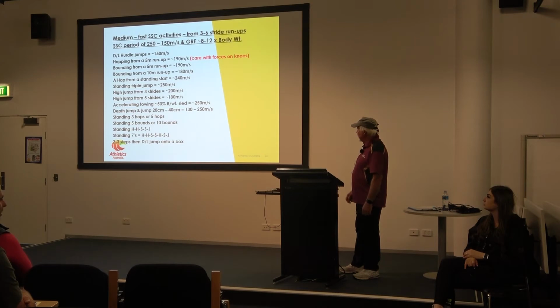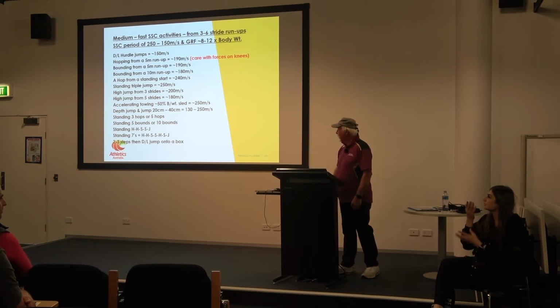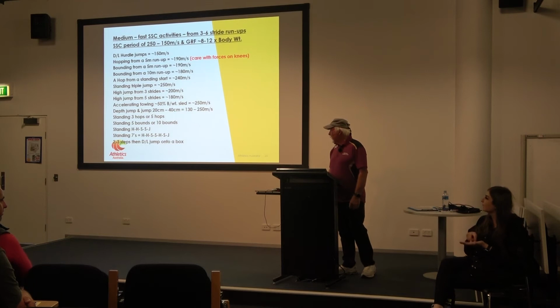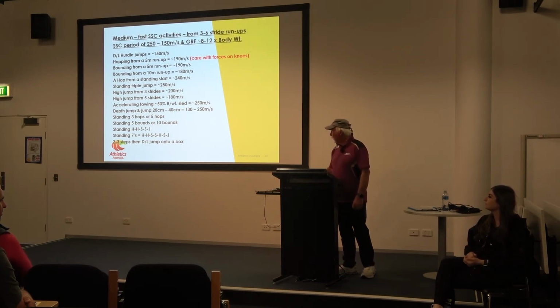Towing, accelerating with a sled is about 50% of body weight, about 250. A depth jump depends on how high you come down from, but 20 to 40 is shorter, and when you go up higher it falls into the next category. And there are some of the other activities that we do in jumping. Standing, 2 hops, 2 steps and a jump, and 7s, which are hop, hop, step, step, hop, step, jump. And we do a 2-step and a jump on a box and lots of others.